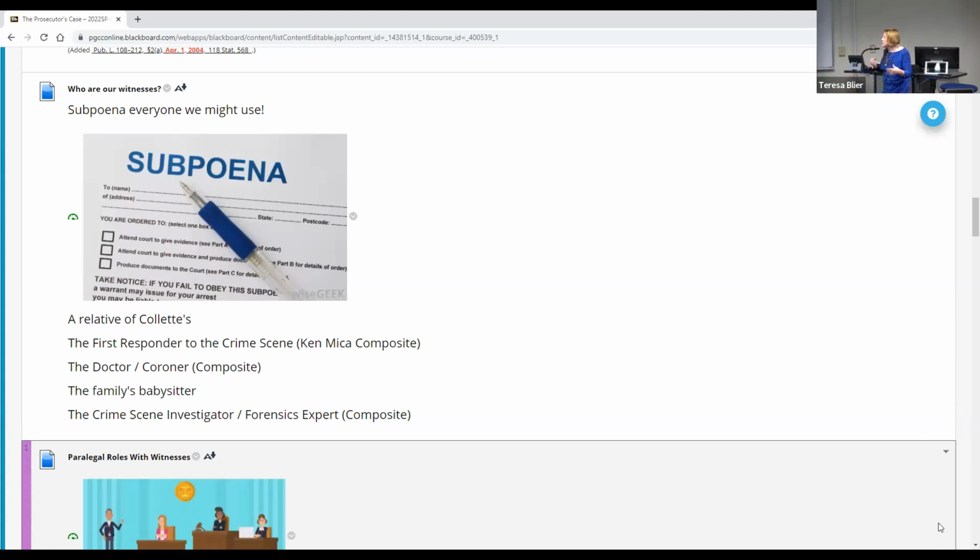When I try to tell a story, I always do it beginning to end, you know, once upon a time. It's just the way we're used to hearing things. So I would call the first responder. Of course, there are multiple people, but for this trial, we're going to make a composite first responder. And he's the one who gets the 911 call and who comes to find the scene.